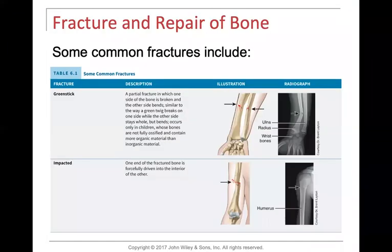Going back here to green stick, if you ever pick up a green stick, green sticks have a lot of flexibility. You can bend a green stick from end to end and it won't break in half, but the convex side may splinter. So when it splinters only on one side and the concave side is intact, that's a green stick fracture.